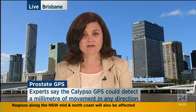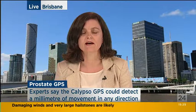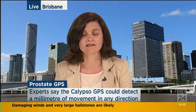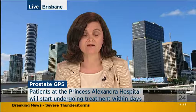One of the benefits of Calypso is that it doesn't use any extra radiation because it's using radio wave frequency. The gold seeds is our standard treatment, and that localises the prostate, as I said, very accurately within millimetres. And you can use those gold seeds in some centres. They're starting to use those to track the prostate as well. But the Calypso system, I believe, is very useful in the fact that it doesn't have the extra radiation dose and it's very easy to use.